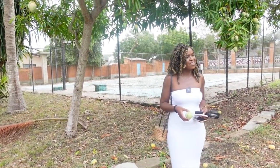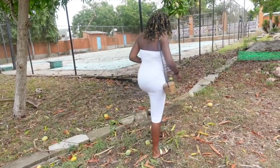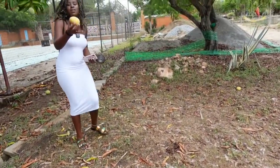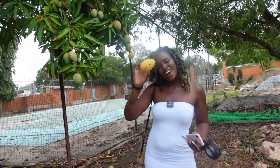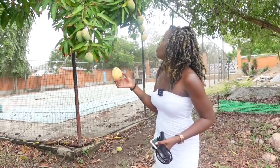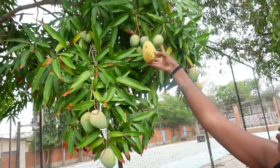Wow. Wendy says wow. She's surprised, because it looks delicious. Look at this one. Yeah, just take that one instead. I actually want to collect a few. Come to Kokrobite, guys, you won't regret it. Look at this, there's a mango right here, there's a mango right there, there's more here.